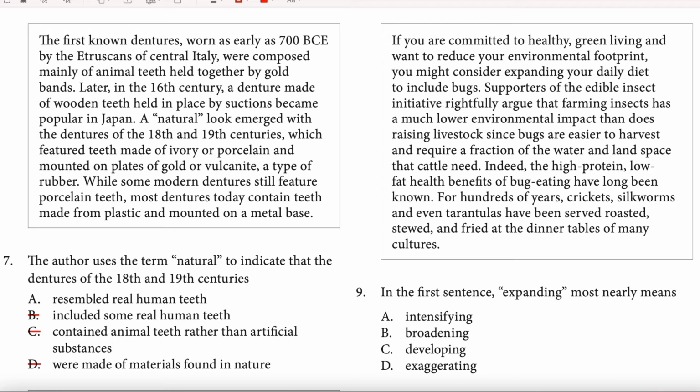All right. Supporters of the Edible Insect Initiative regularly argue that farming insects has a much lower environmental impact than does raising livestock, since bugs are easier to harvest and require a fraction of the water and land space that cattle need. Okay. Does that all make sense, by the way? Yeah. Do you know what livestock is? Yeah, basically like cows. Cows and sheep and goats and horses. Although I don't recommend eating horses either. But I know it's done. But okay, I'm not going to delve into that. But anyway, go ahead, just keep reading.